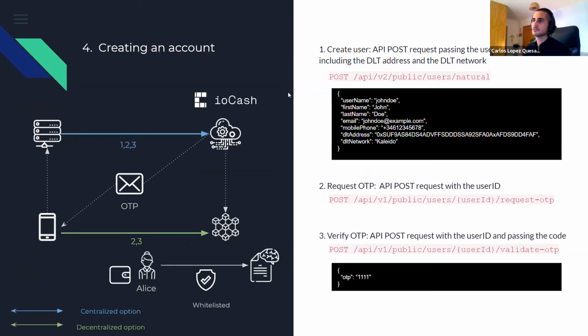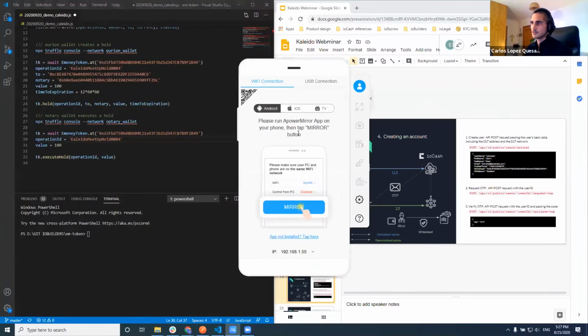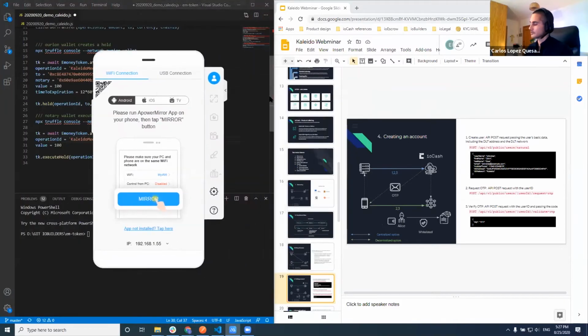So we will start with showcasing the account creation. For this, the environment that we are going to have is some consoles up, and screen sharing from our phones.